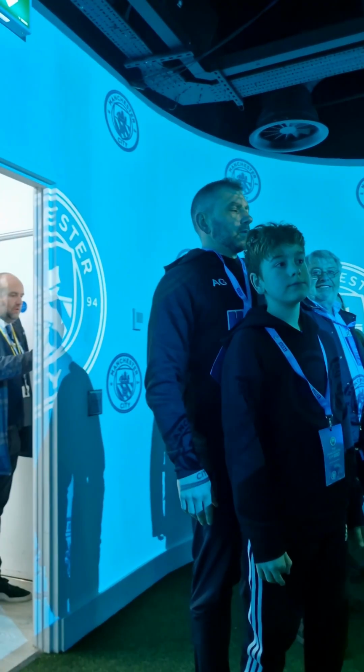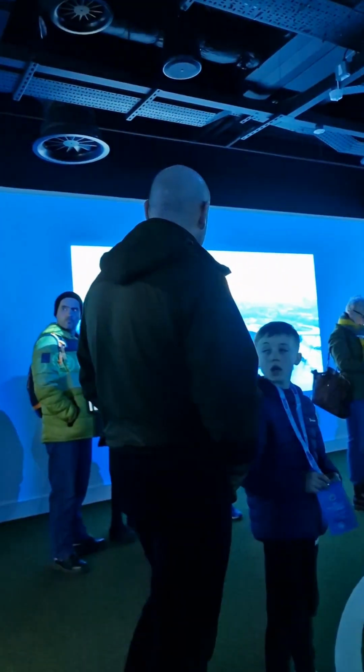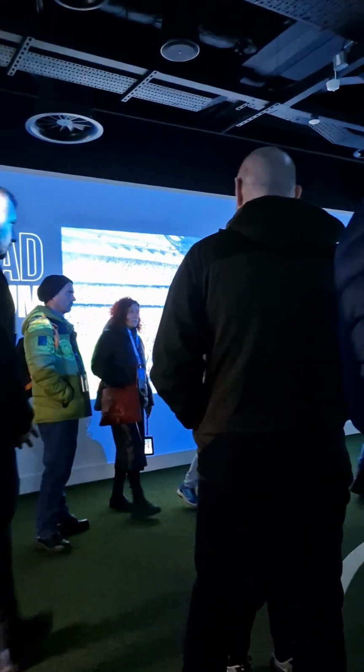So this was the very end of the tour, which ended out in the club shop. But you went into this 360 room and you had lights and pictures of Manchester and the city all pop around you. You're like in a bit of a centre circle that felt like you were in the middle of the pitch, surrounded by fans at one point. So that was quite a good experience. That's pretty much the end of the tour.